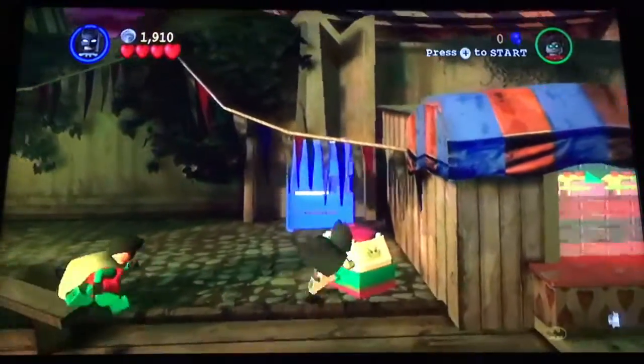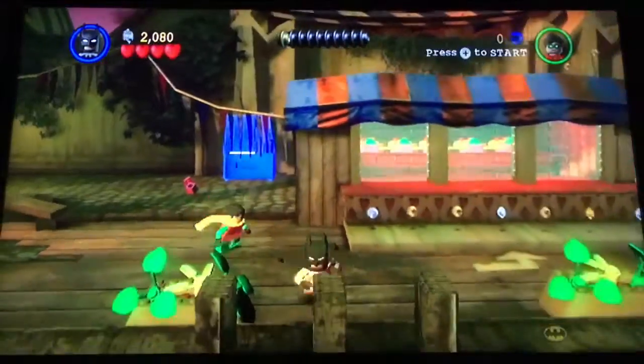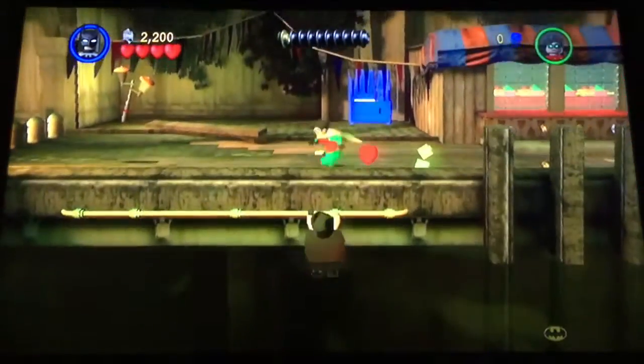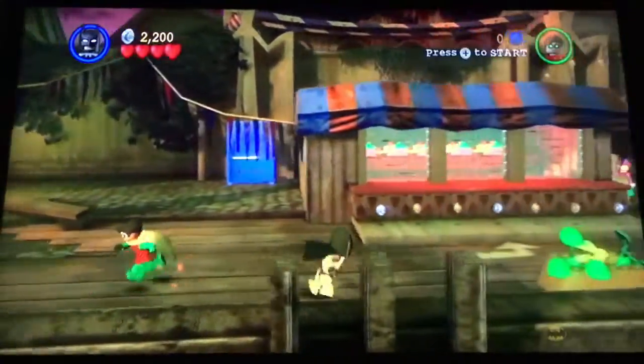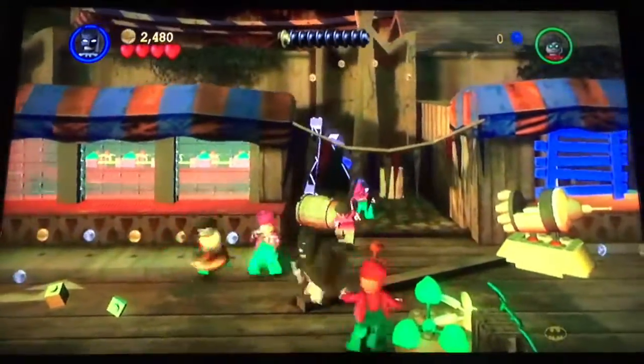Okay, so these are the Joker spawners. This one doesn't work. Well, I don't know if sometimes it does, because in the previous take it didn't either. Hold on, I want to check something. Okay. One of the many Batman grunts. Ah, the Joker goons and henchmen.